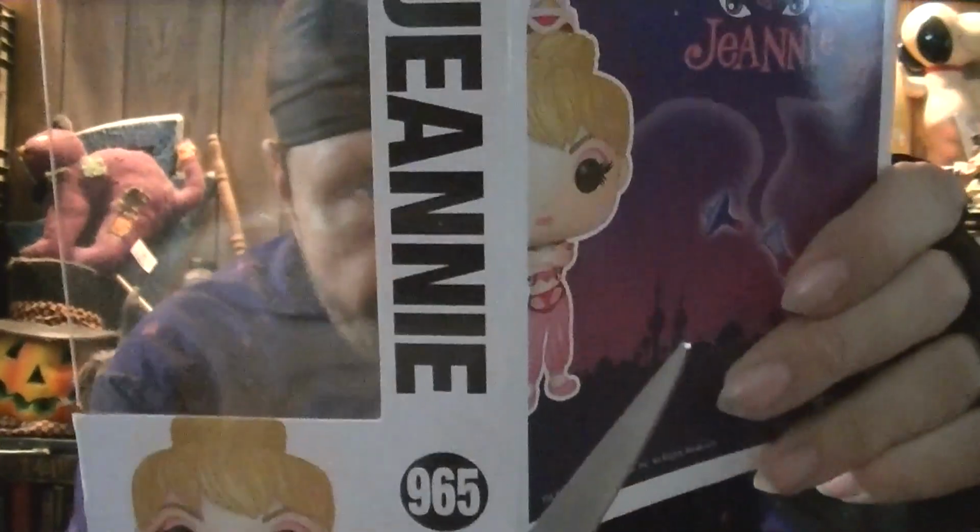And then the side panel from the back panel. Stupid fingers. Really, do I have to break my pinky off? Ow, ow, ow. There. Next box.